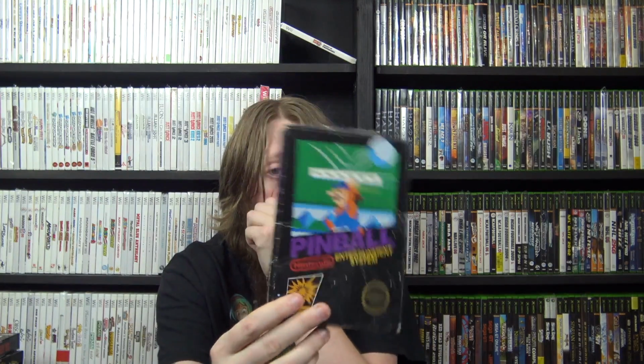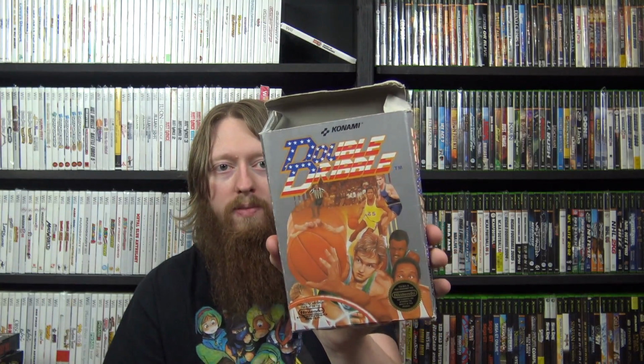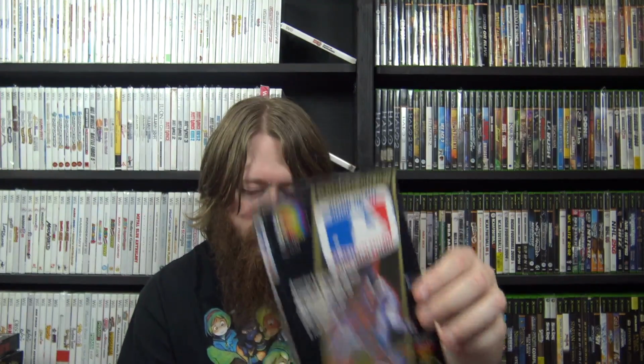And then Pinball. This one doesn't have a manual, but I know for a fact that I have one at the store because I just went through and priced all the manuals today for PRGE. And then there's Rad Racer, really crushed in horrible shape, but I don't have it, so it's a placeholder. And then also Double Dribble, another placeholder. It's in pretty rough shape. Ice Hockey, Major League Baseball, another placeholder.